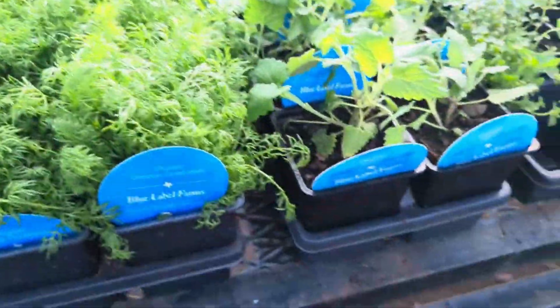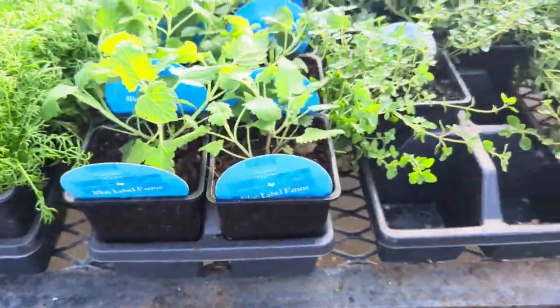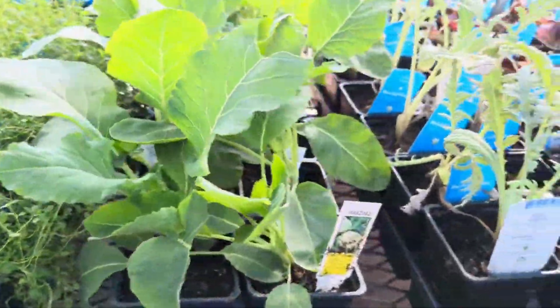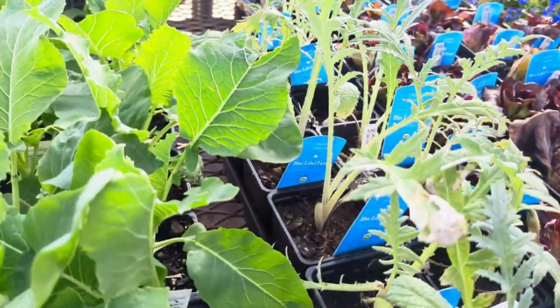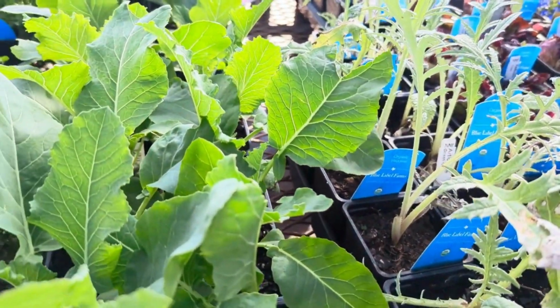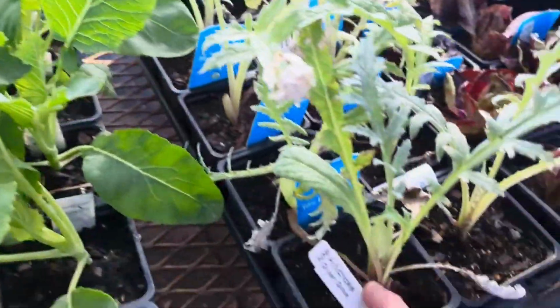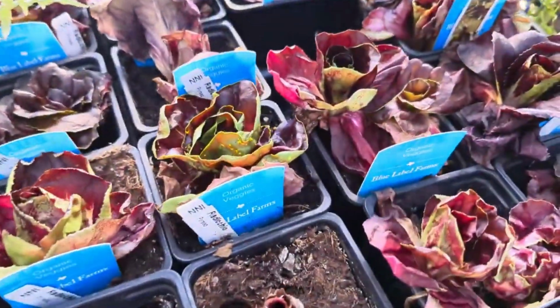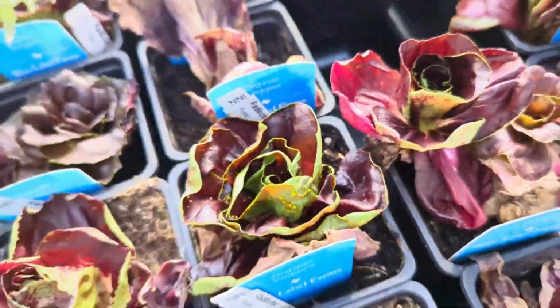Grow chamomile. It smells so good. I love all of these. Catnip. They smell so good. Okay, that's cauliflower. This looks like, what's it called? It doesn't say right there. Artichoke, yeah. Look at these. Oh my gosh, they're so pretty.